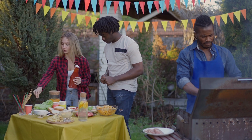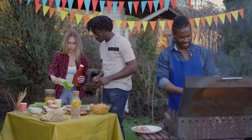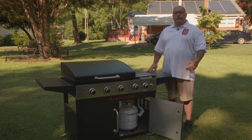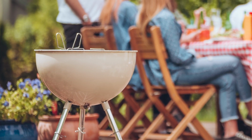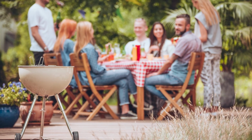As summer's here and grilling season is upon us, we want to go over a few grilling tips so you have a safe grilling season and barbecues and cookouts and everything. First, make sure your grill is a good 3 to 4 feet away from any structure: house, fences, eaves, soffits. The hotter the grill gets, it will burn into your house.